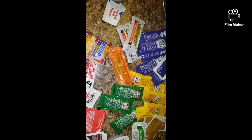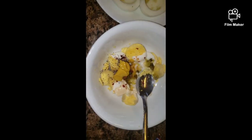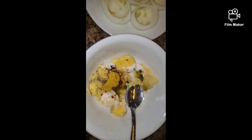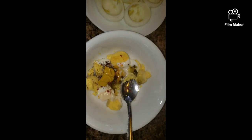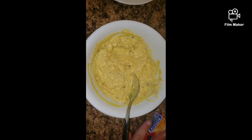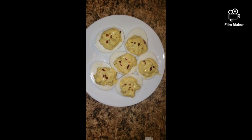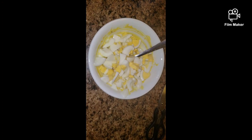I wasn't sure if I was going to use any of the hot sauces or any of the other condiments, and I ended up not. So this does not have the chopped onions. It just has the sweet relish, some mustard, some mayonnaise, some crushed red pepper, salt and pepper. And this is the filling. So there they are filled, and then I topped them with some more crushed red pepper.